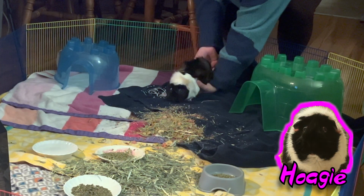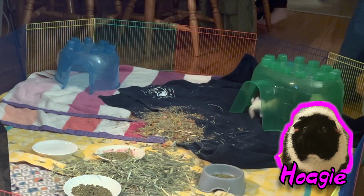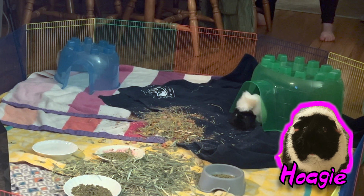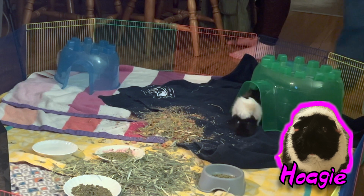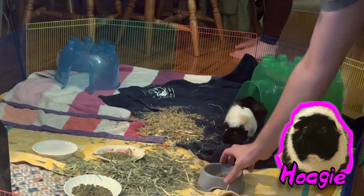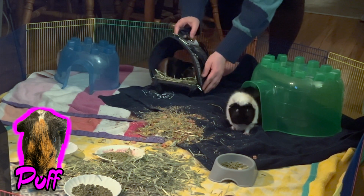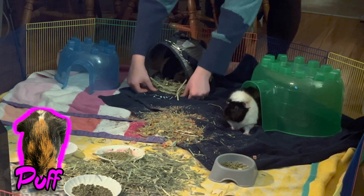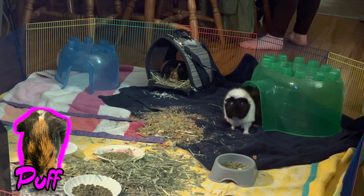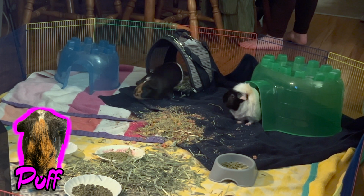Now, here we are a few weeks later, and we're going to get the full introduction. Mamba is healthy, she's got her space set up, we've gotten acquainted, so now it is time to introduce her to Hogi and Puff. This is a nice big floor time enclosure with lots of food and hay and huts. Gives them lots of room for personal space and makes it a nice neutral space, avoids any territorial issues, and everyone will have plenty of food, so there shouldn't be any squabbles about that.